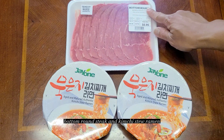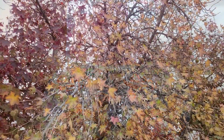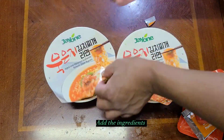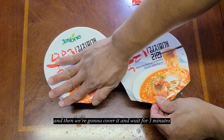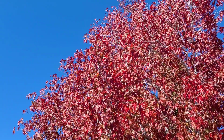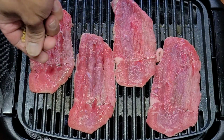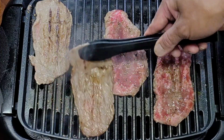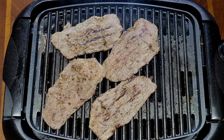Today I'm going to eat bottom round steak and kimchi stew ramen. And then we're gonna cover it and wait for 3 minutes. And next, I'm going to cook the bottom round steak. Gonna add some flavor. Now we can flip. Now ready.